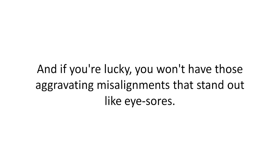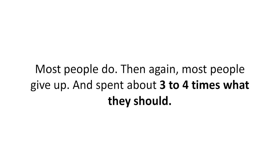And if you're lucky, you won't have those aggravating misalignments that stand out like eyesores. It's fine if you want to do this. Most people do. Then again, most people give up and spend about 3 to 4 times what they should.